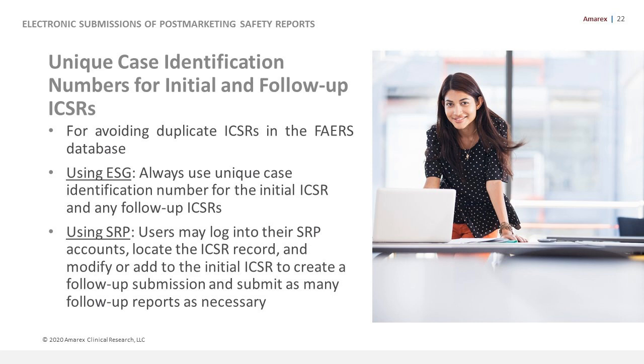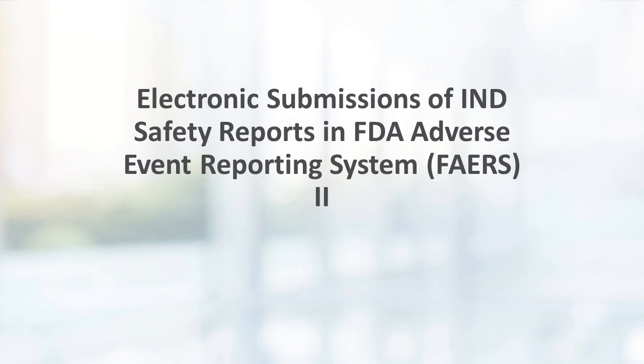As I mentioned, the unique case identification numbers for initial and follow-up ICSRs are very important, and those are used for avoiding duplicate ICSRs in the FAERS database. When you use ESG, always use the unique case identification number for the initial ICSR and any follow-up ICSRs, and don't change that. When you use SRP, you can log into the SRP, find the ICSR record, and modify or add to the initial ICSR to create a follow-up submission and submit as many follow-up reports as necessary. As I mentioned, both of these are linked to the FDA Adverse Event Reporting System.